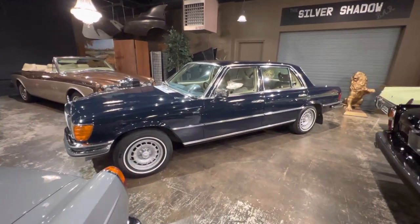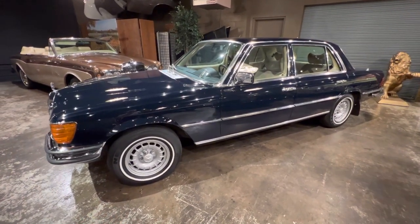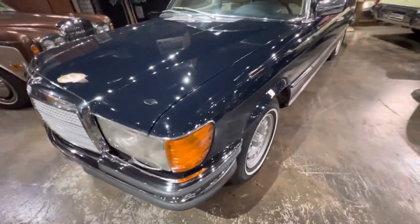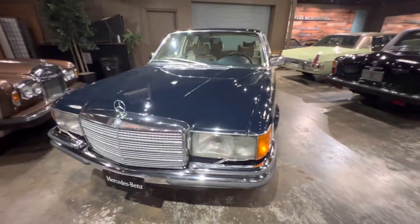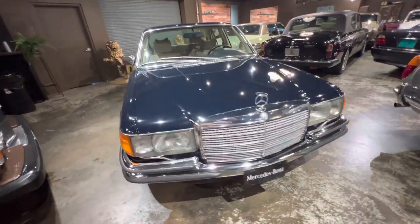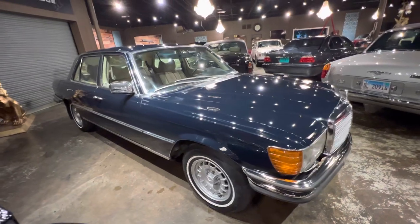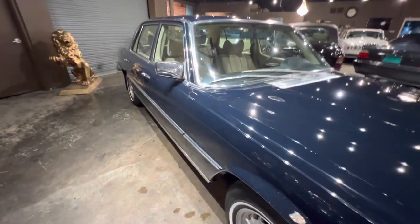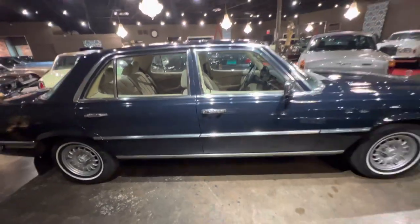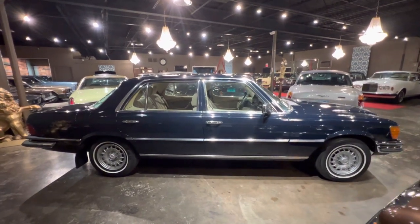Wow, look at this absolutely stunning 1979 Mercedes 450 SEL. This is the 116 series, of course. Finished in dark blue, it's a non-metallic, with cream velour interior. And of course, being a Euro-spec car, this car was personally imported from Germany when it was only a few years old.